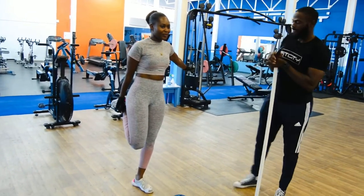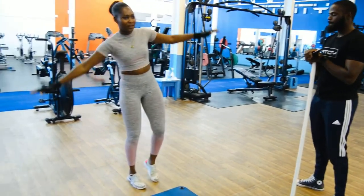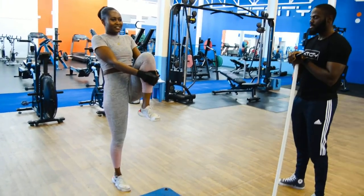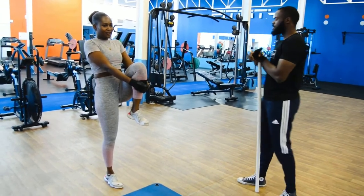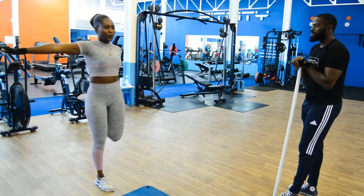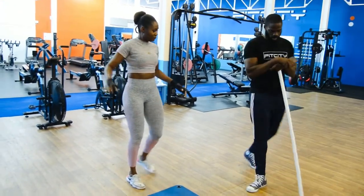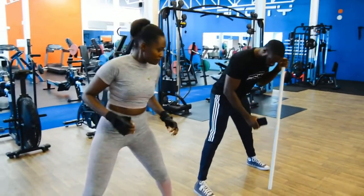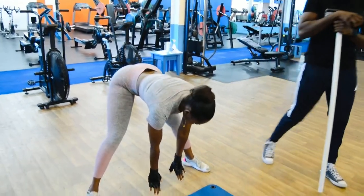3, 2, 1. Switch legs. Okay. Again. Knee hug. My balance. 3, 2, 1. Switch legs. Right. 3, 2, 1. Okay. Now what I want from you is I want you to stretch as wide as you can. And I want you to stretch all the way down. I want you to hold that for 5 seconds.